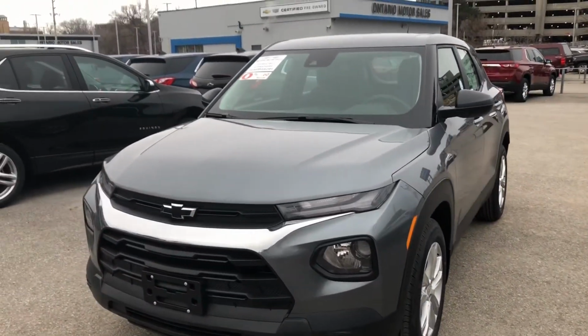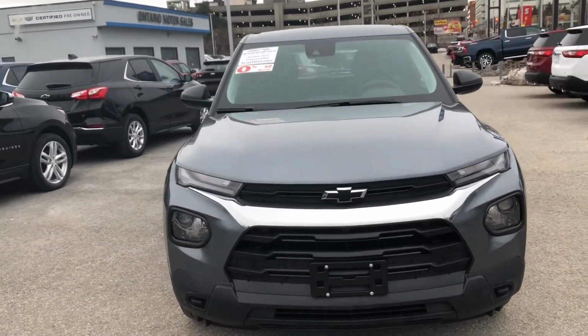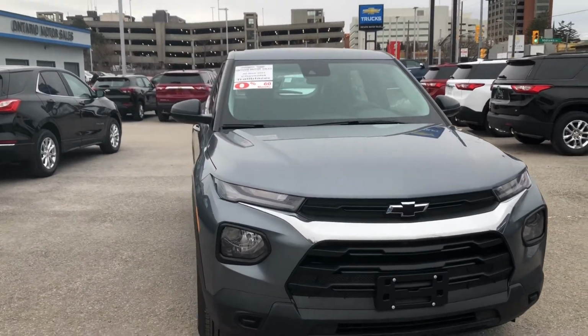Seriously, I love the look of the new Trailblazers. They look very sporty, and especially in this satin steel, looks very, very sporty.